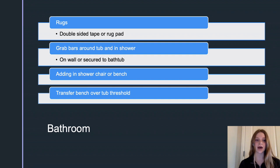And this adds a seat in the shower or the bathtub if a person needs to sit, if standing for a longer duration of time might not be as safe. Adding a chair option is always a good thing to make it a little bit safer. And then a transfer bench over the tub. So if the tub height is kind of high, you could always add a bench that goes on the inside and the outside of the tub. And so this way the person would be able to sit down outside of the tub and just easily slide over and transfer into the shower.